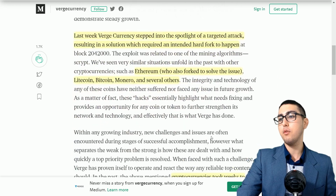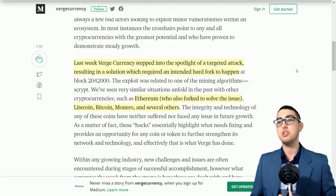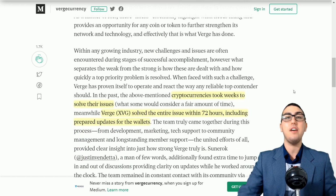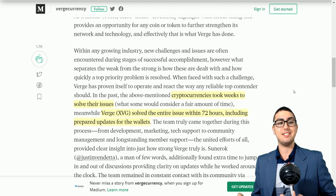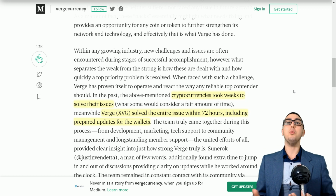So if we were to actually read this article, you can see last week Verge currency stepped into the spotlight of a targeted attack, resulting in a solution which required an intended hard fork to happen. And this has happened to other coins like Ethereum, Litecoin, Bitcoin, Monero, and several others, and they have had hard forks. So if you don't know, Ethereum's main blockchain is the Ethereum Classic blockchain, and then it forked into Ethereum early or late in 2013. So why? Well, they needed to solve an issue.